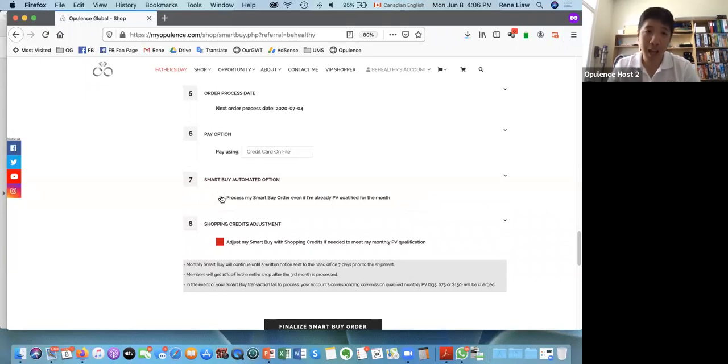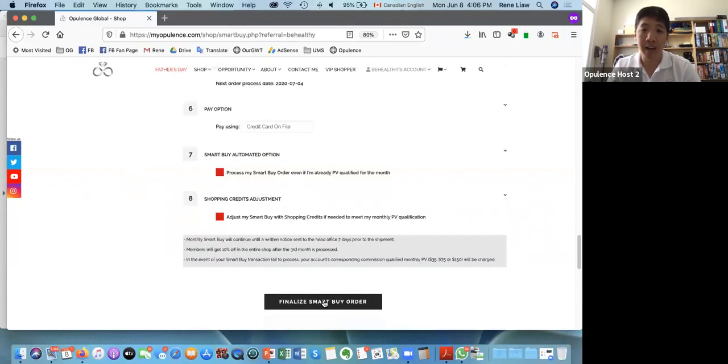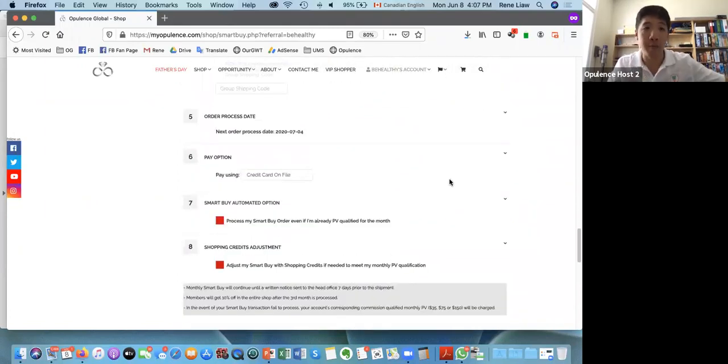But for me, I just think it's easier to have option 7 and 8 selected, and then you hit finalize my smart buy, and then you're done. Once you hit finalize, you will see the summary of what you set. It's basically a summary of you choosing 150, you choosing option 7 and 8, and how you're going to pay for shipping, all right? So that is how you can set up your smart buy going forward.